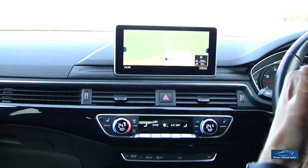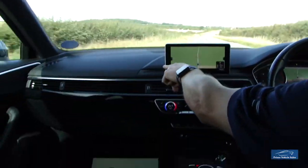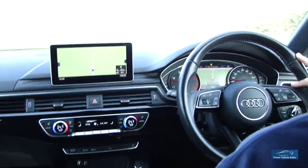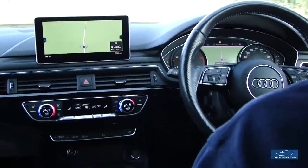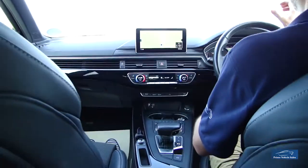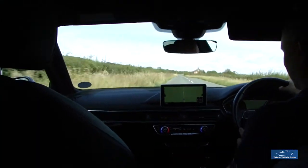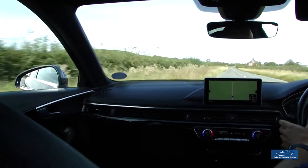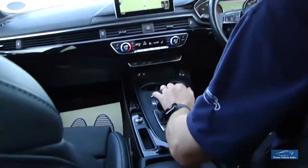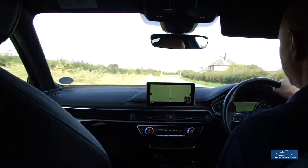It's got the sun protection with acoustic front glass. We've got technology pack which gives you the extra big screen and your centralised dash as well. It's got keyless entry and keyless start, so you don't need the key in your hand. It'll take care of all that for you. It's got powerful mirrors, it's got high beam assist, and the black piano finish interior rather than the chrome. So yeah, really nice car, lovely spec.